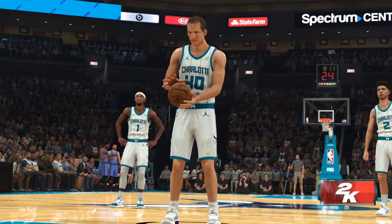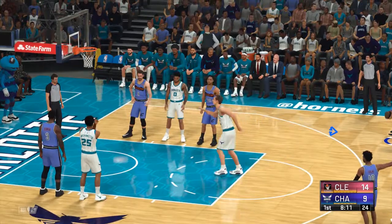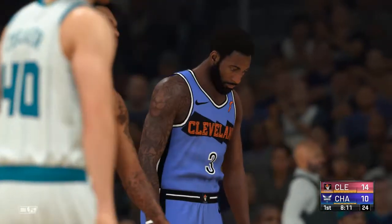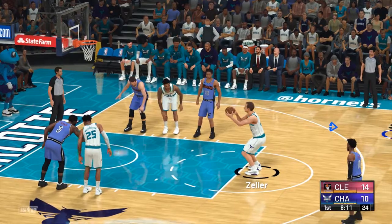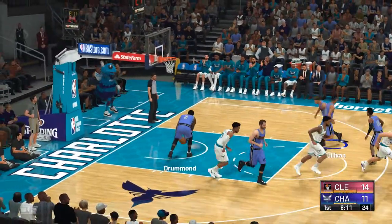Back to you, Kevin. All right, David. Sounds like they're plotting how to overcome some pretty stingy defense. Yeah, the play calling is going to be key here, guys. You can't afford to be predictable. Which means the players are going to have to trust in the system and be willing to make the extra pass. And so Zeller nails both of them.